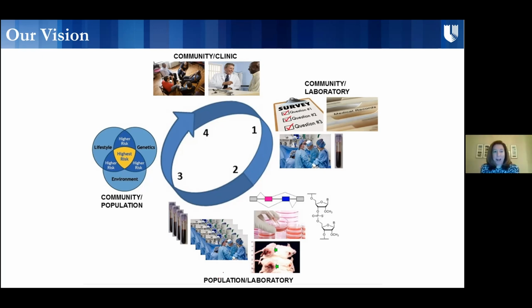Just to wrap up, and then we'll have time for questions and input for sure. This is the overall vision of our research program. We see these challenges and disparities in the community and the clinic, and we take that as motivation for what we want to study. We study them using information from the community and information we can bring into the lab.